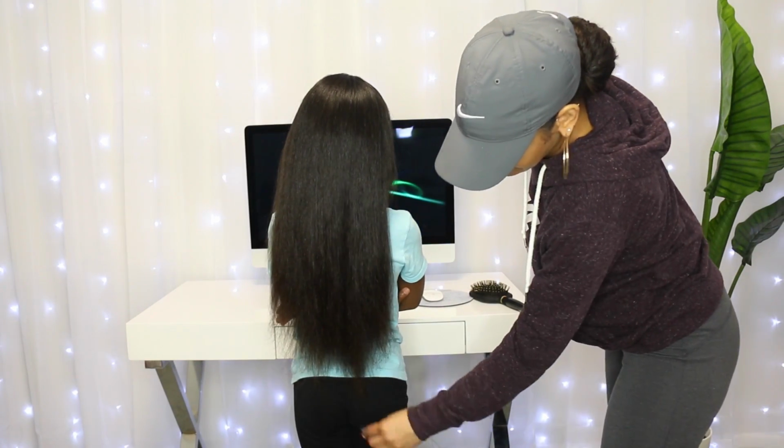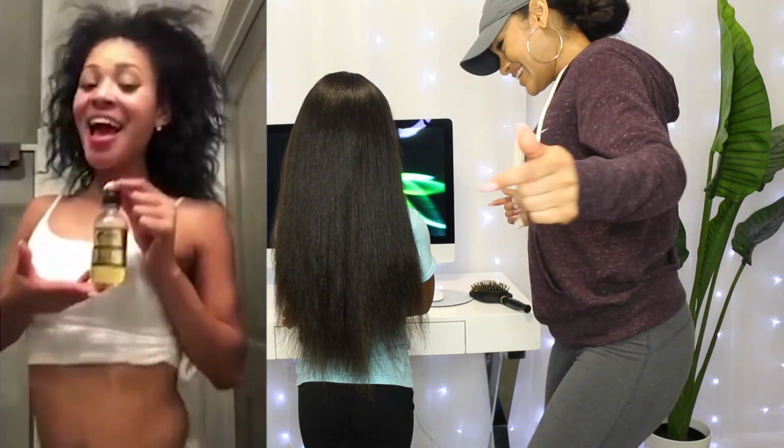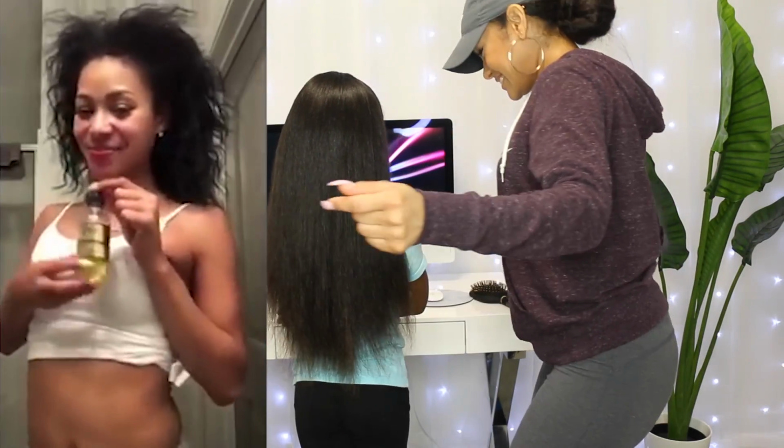Tailbone length. It's a little longer. I got hair. And clean underwear.